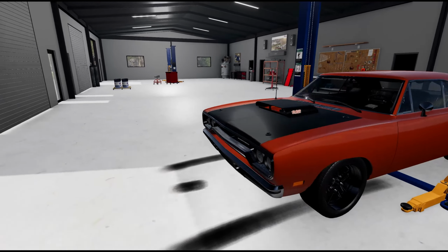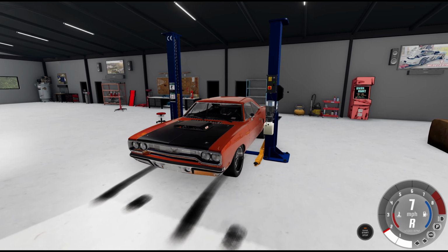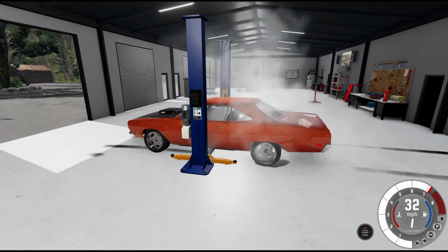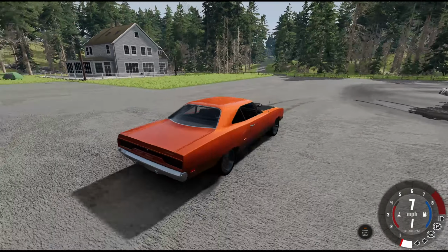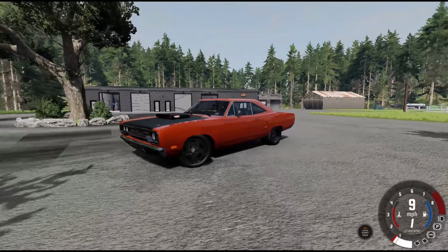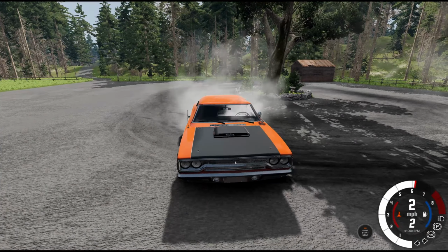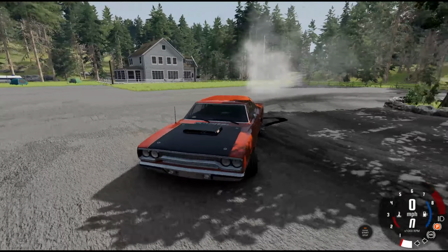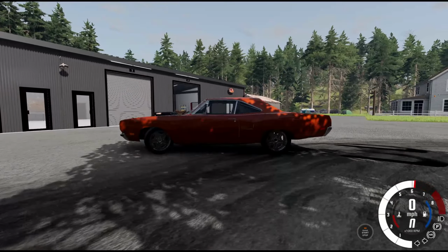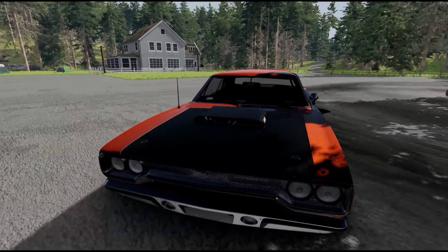Ladies and gentlemen, she's done. So we just hop in this thing. Oh brother, look at that orange paint shining in the sun. This thing hasn't run. We freshened up the engine a little bit and got this thing nice and dialed up. Got the old 440 on there.